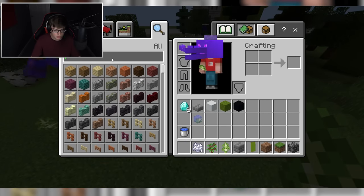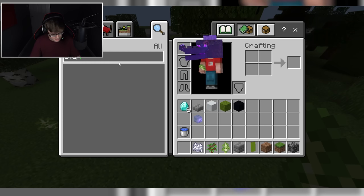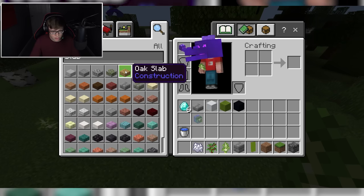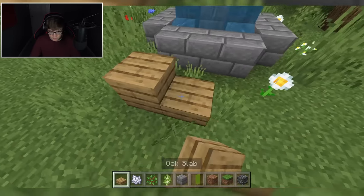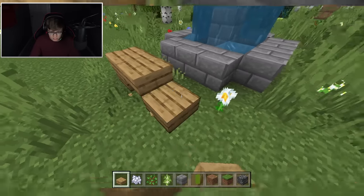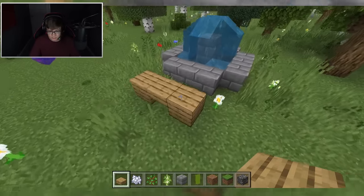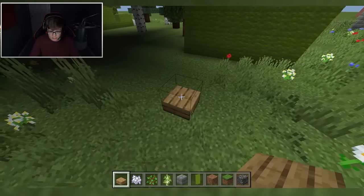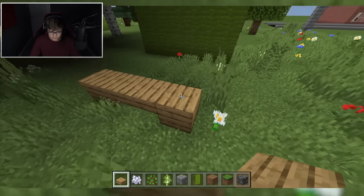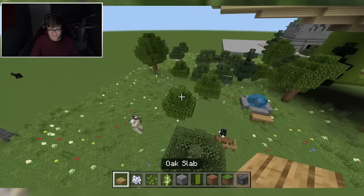And we can also put, not a chair, sorry. What's it called? Slab of oak wood, I reckon. And then just here, little bench. Easy peasy. And then you could just do a bench right behind Lyle as well, actually. That's a good one. This is, honestly, this is looking amazing already.